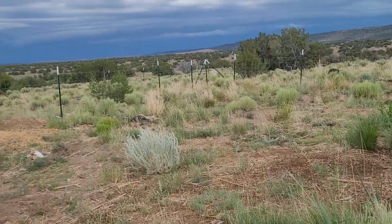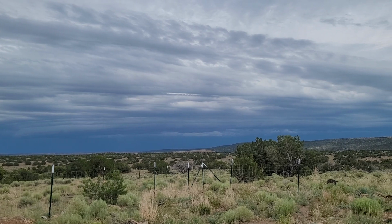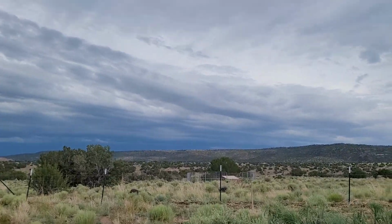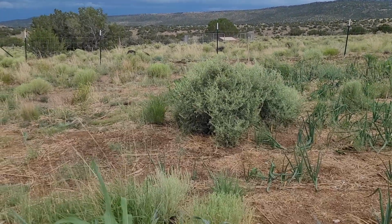All right, we've been getting lots of rain. For us, it's a lot of rain. Even if it's just a sprinkle, that's awesome. The weather changes every afternoon and cools off. And everything is turning green and growing rampantly.